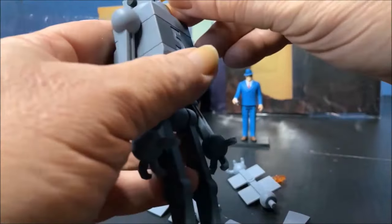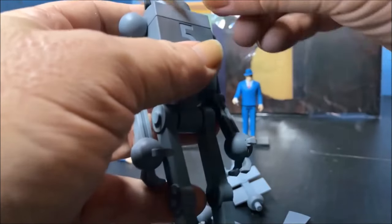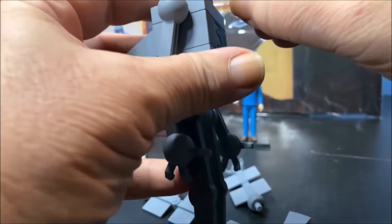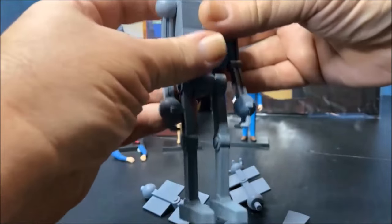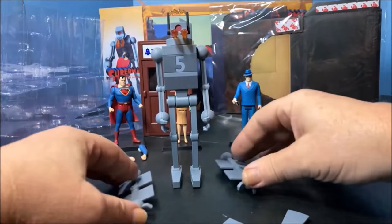First thing we want to do is put those little flame effects in his eyes. And we got one, and here's the other one. Put it right into place. And now we want to transform him.